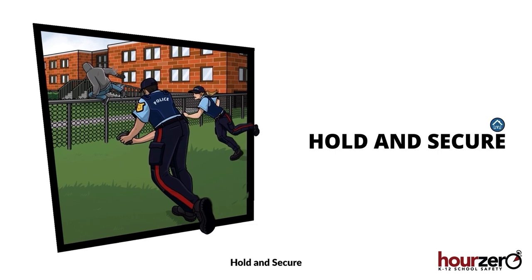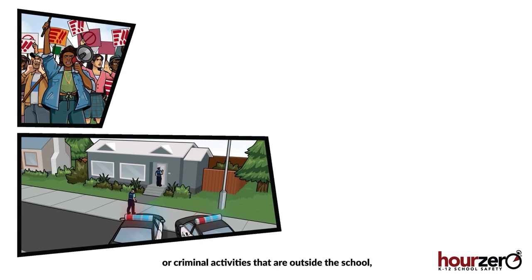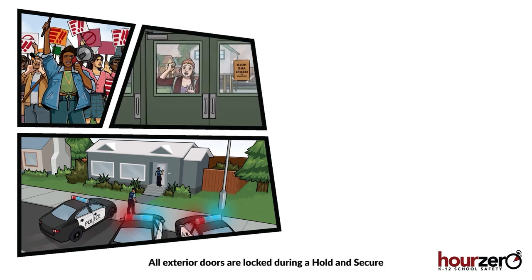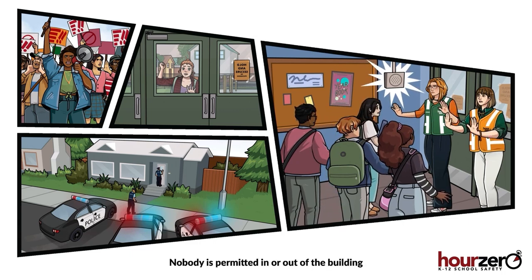Hold and secure. Hold and secure is used in response to security threats or criminal activities that are outside the school, such as police activity in the neighborhood. All exterior doors are locked during a hold and secure to keep the problem out. Most often, students and staff will be able to safely continue activities inside the school. Nobody is permitted in or out of the building during a hold and secure.